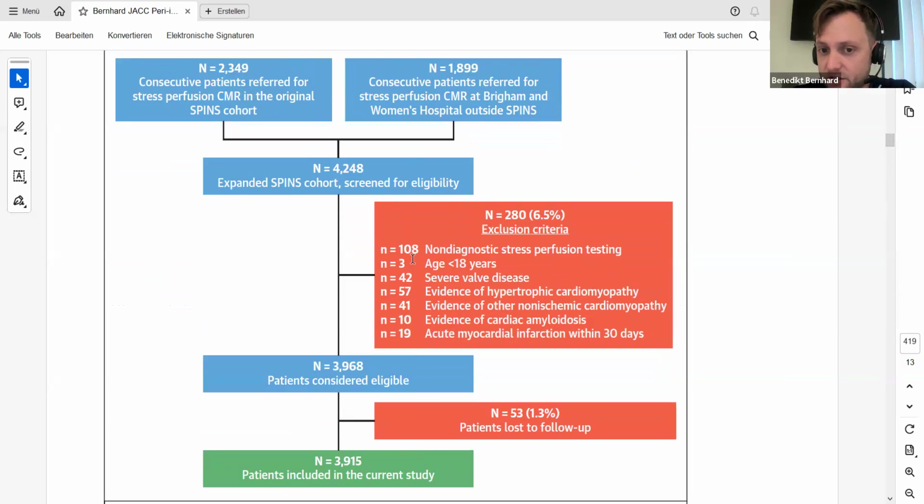We excluded patients with non-diagnostic stress scan, with any other significant cardiovascular disease that might also go along with a large extent of LGE.